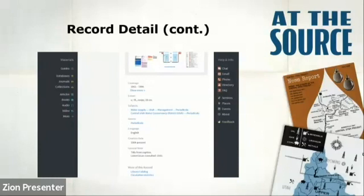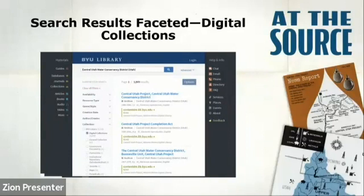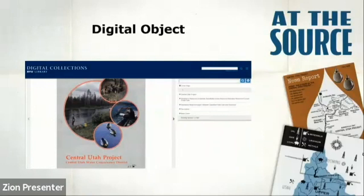The other thing you can do using that collections facet is you can facet to digital collections. This is particularly important for people who can't come to Provo, who are in other states or in other countries that are interested in the water resources that we have. They can identify what we have that's digitized. If you click on the green ContentDM link, it takes you to the base record, and you can actually access the item itself. So here we've got the Central Utah Project.